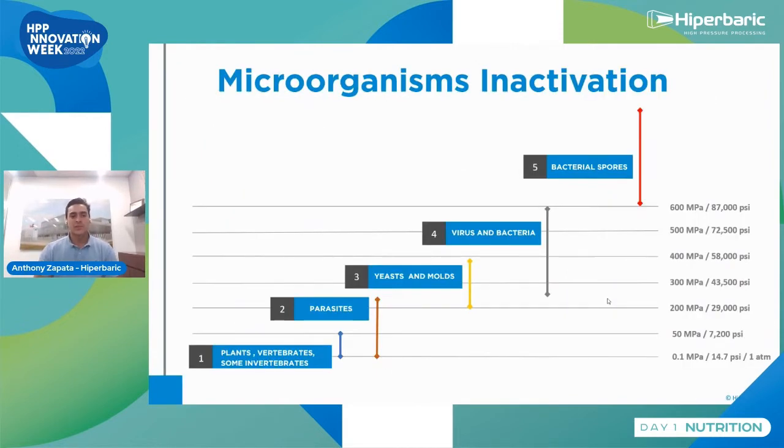So from a food safety perspective, going back to the pressure conversation, at 14.7 psi, which is ambient pressure found here in Miami, Florida, you're able to get rid of plants, vertebrates, and some invertebrates. Once you go up to pressures between 7,000 and 30,000 psi, you can begin to inactivate parasites. At 40,000 to 44,000 psi, you start getting rid of yeast and molds. And around 72,000 to about 87,000 psi, you get rid of viruses and bacteria that can spoil food products.